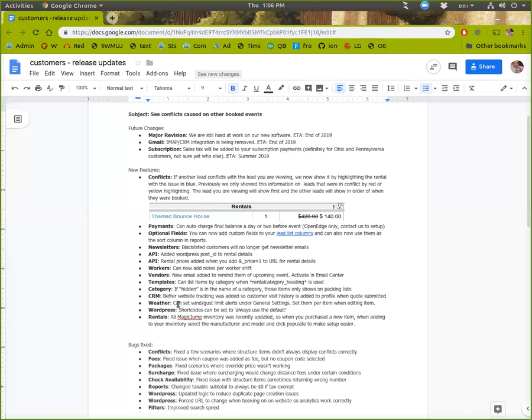With weather, you can set wind and gust limits for the whole account under general settings, and you can also override them if you have certain items that need a different threshold set on them. You can do that.